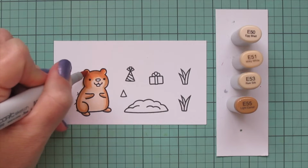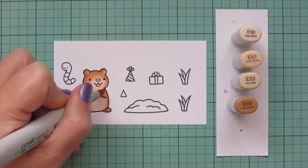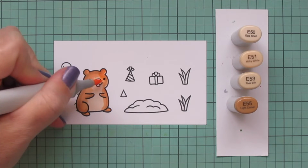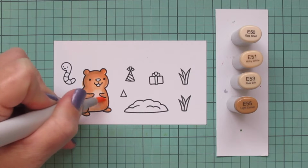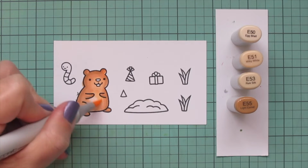So I colored him in with E50, E51, and E53 for the first layer, and I felt like his fur wasn't quite dark enough for a true groundhog. So I decided to add in E55 for the second layer, and then I just worked my way back all the way down and used that E50 again on his belly.